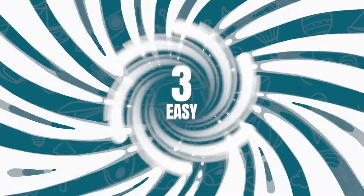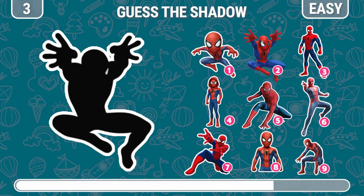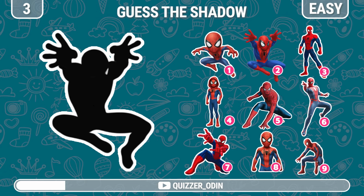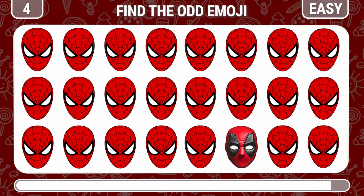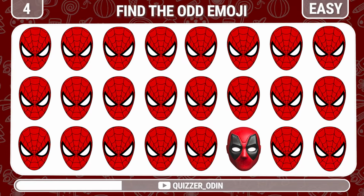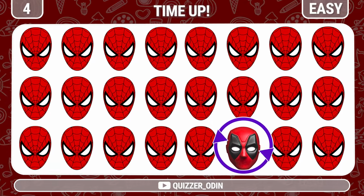Round 3. Let's figure out which pose is correct for the shadow. Exactly, this pose. Round 4. Go ahead, find the weird thing. It's right here.